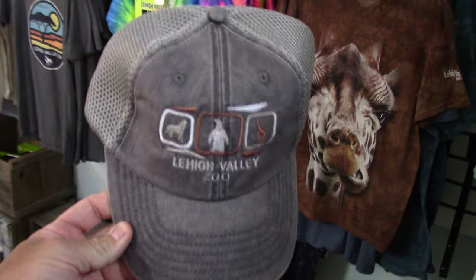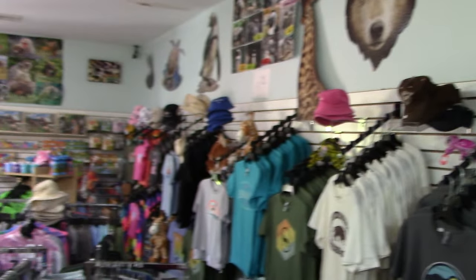All right, so do you have adult hats? Oh yeah, I'll take a lot of kid size hats. All right, so I got a hat. This was $19.99 plus tax. So a little bit below what I normally pay for a hat, which is definitely a good thing. So now I'm all set.